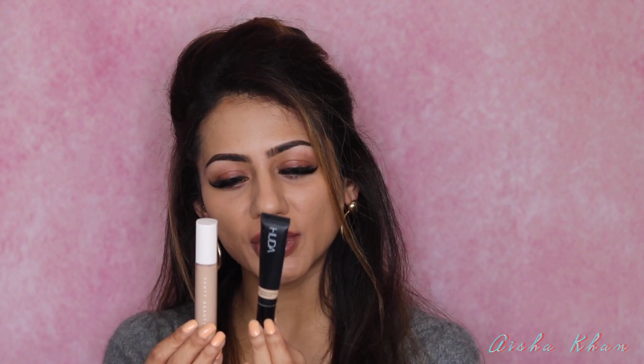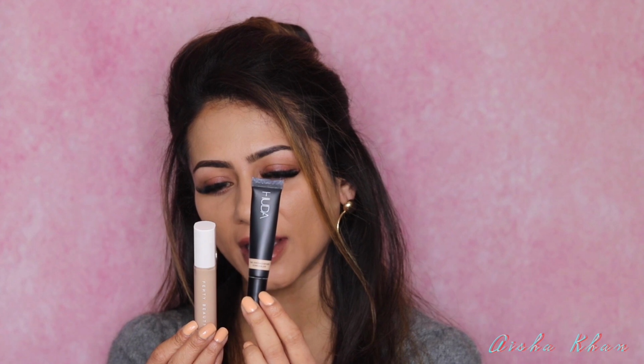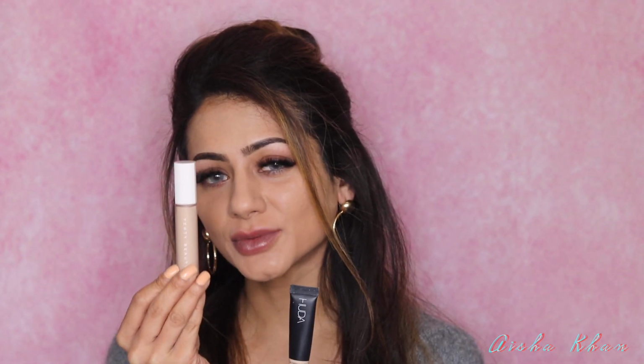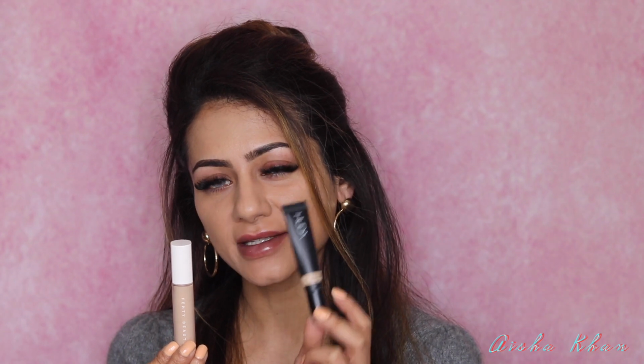So I'm just going to do a quick comparison between the two. Size wise, they're pretty much the same, but you're getting 12 mils with the Huda Beauty concealer, and you're getting 8 mils with the Fenty. So you do get more with the Huda Beauty concealer.